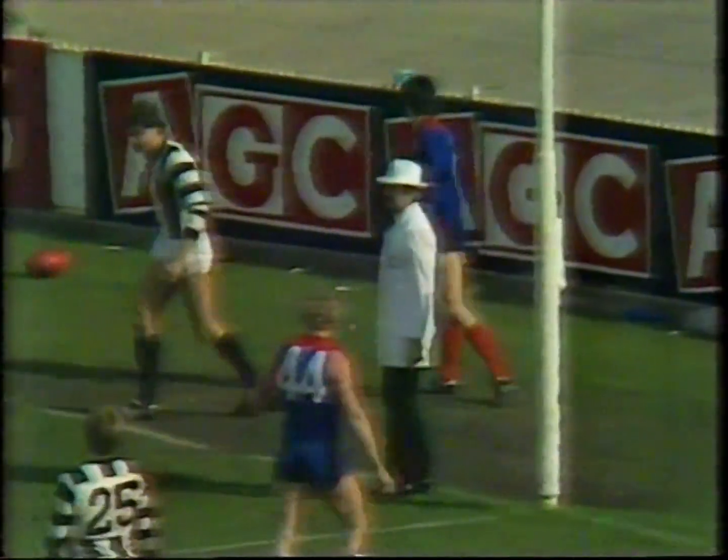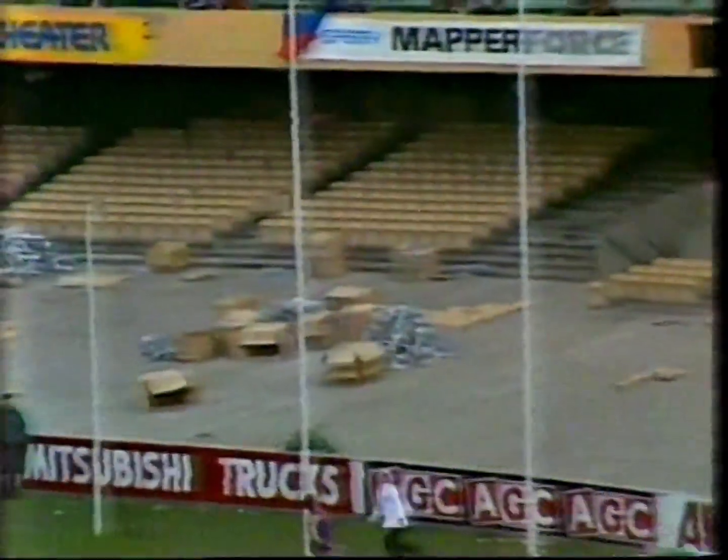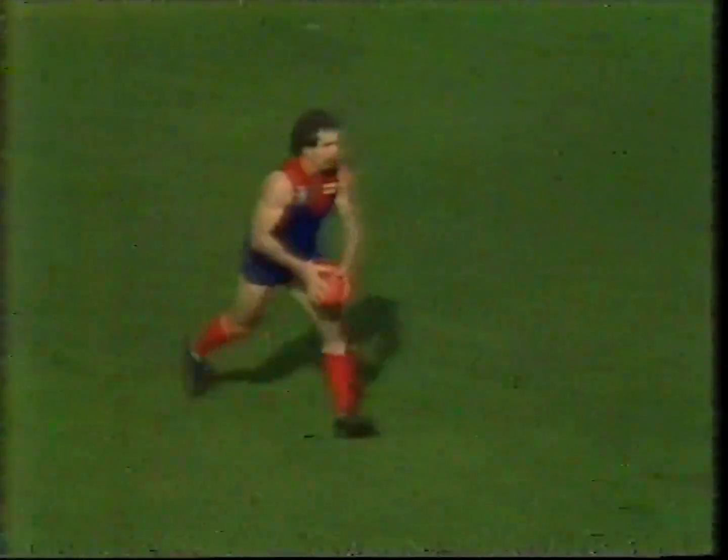Here's Cordner, getting around beautifully. Cordner going for goal with a mighty kick. How's that? That was good. Out, Dacos, lightning. Shaw, Tony Shaw kicks and goals. And Jarrett takes the free kick. Sun shines on a bleak wintry day.